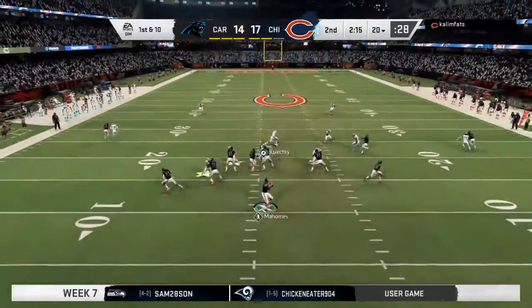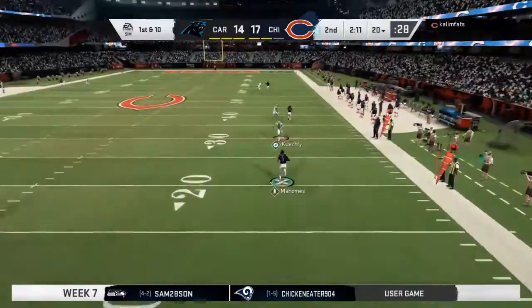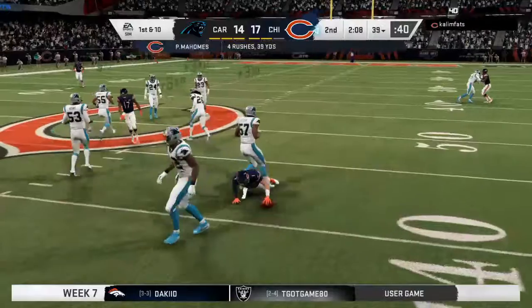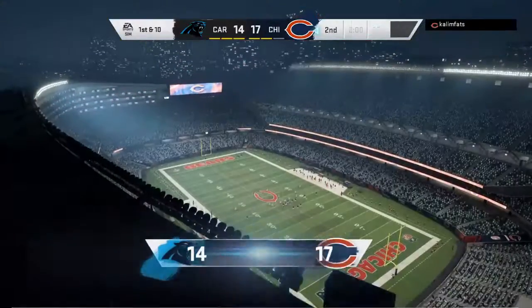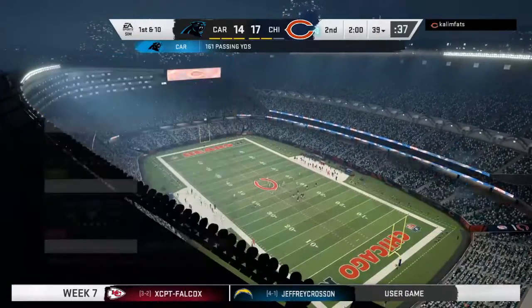inside their own territory, which means you're going to lose the field position battle as a general rule. What they're looking for now is a little more consistency, move the ball at least a few times on offense, get a couple of first downs, and hopefully flip the field. Yeah, just something to build off of. That's what they're looking for here. Great way to start the drive. 20 big ones and a first down.